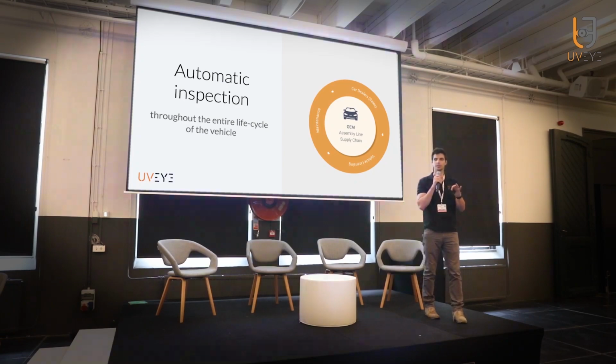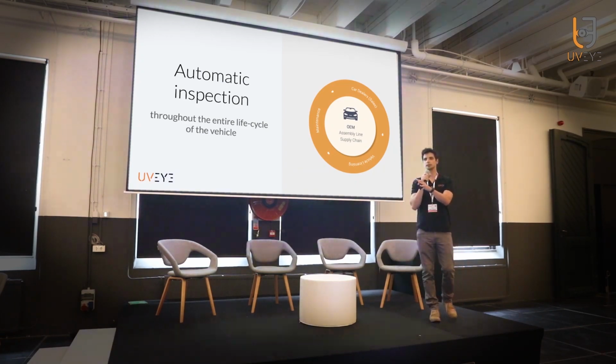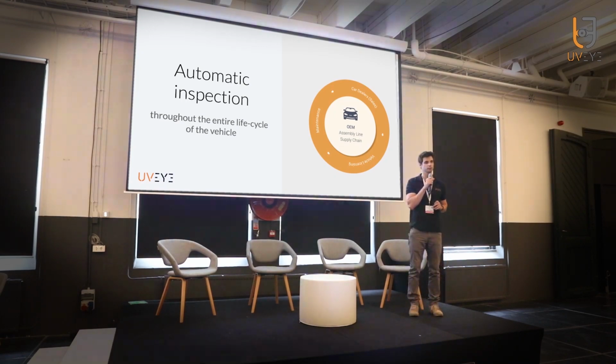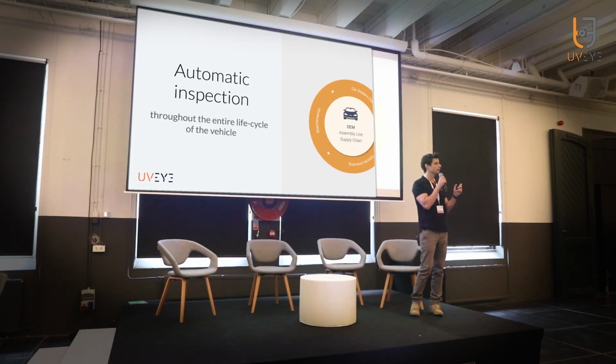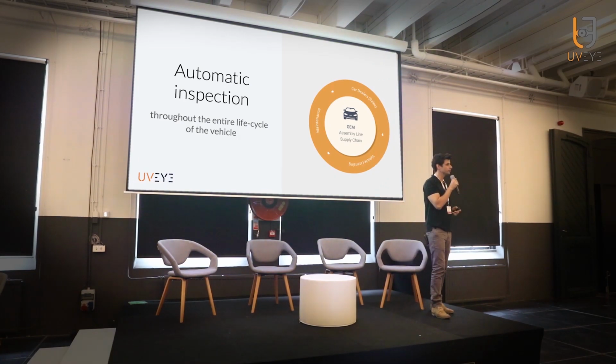We track the whole life cycle of the vehicle, from the manufacturing line, logistics centers, and then in the dealerships, and of course supporting the aftermarket. So we can understand the whole wear and tear of the vehicle, the full status of the vehicle from the manufacturing line.